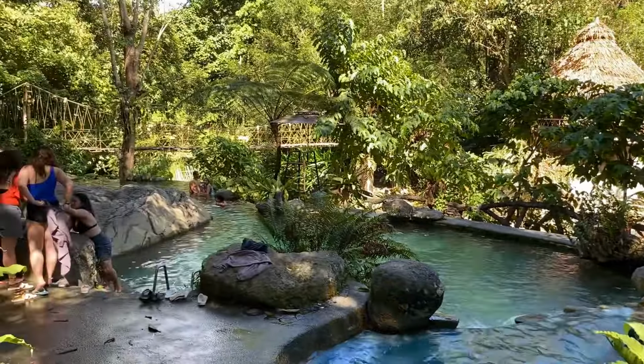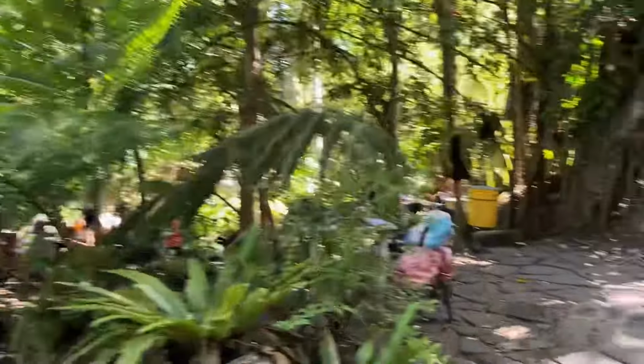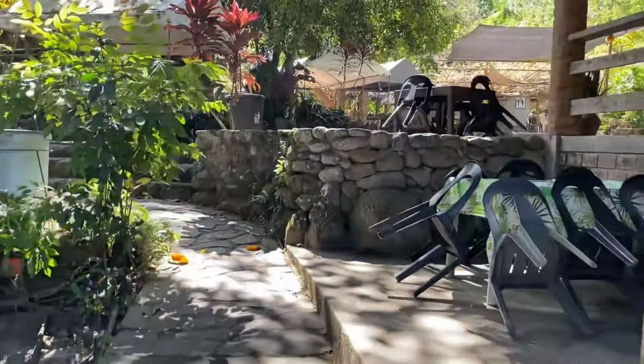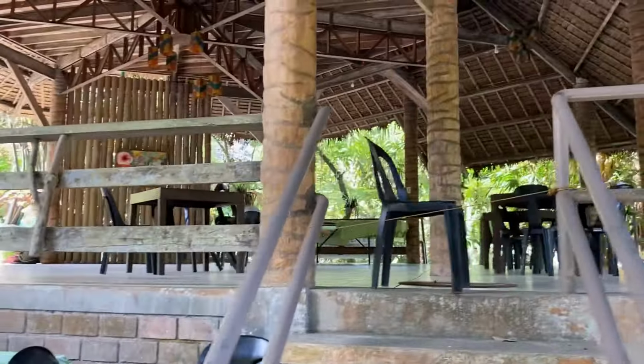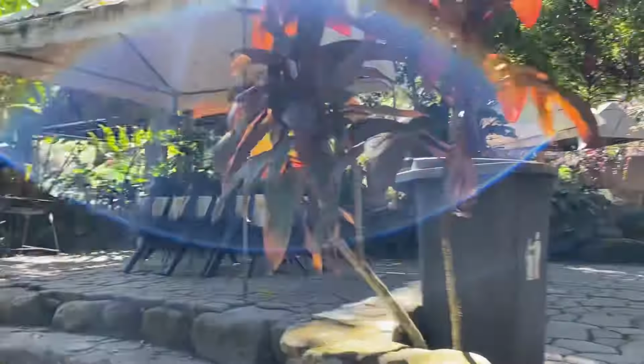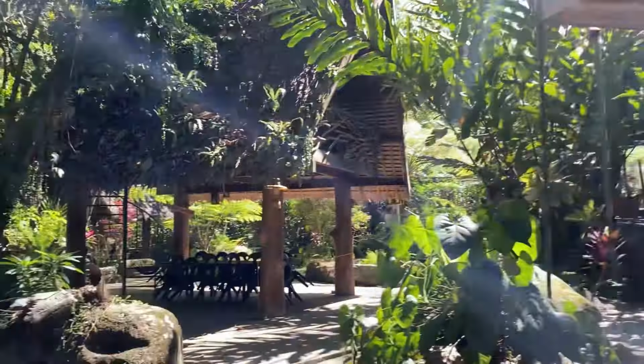So there's a lot of trees. You can also do a private event here. They have a lot of chairs, cottages, canopy. They have a lot. So this is another area.